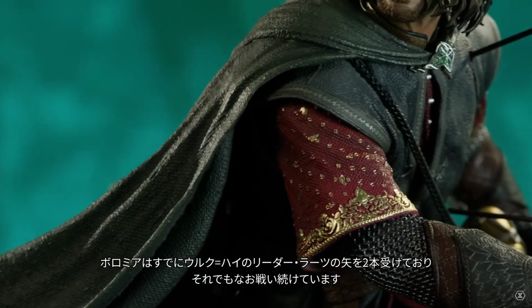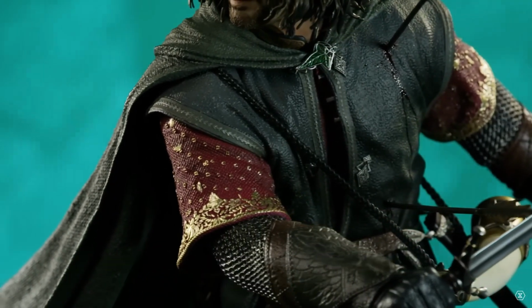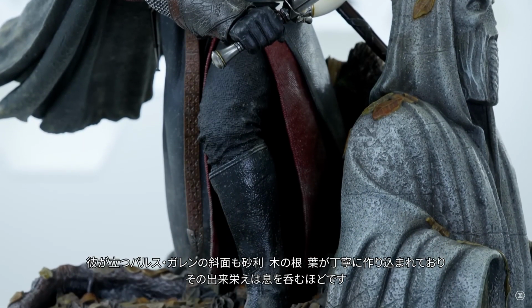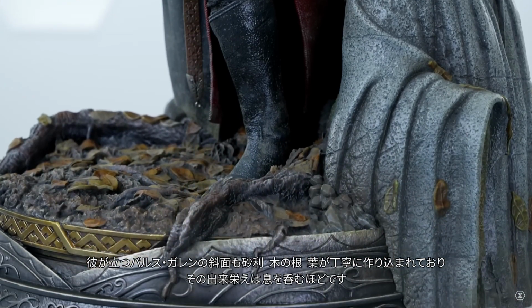In this scene, Boromir has already taken 2 of the Uruk-hai leader Lurtz's arrows, and is still fighting, giving Merry and Pippin the precious moments they need to escape. Boromir stands his ground on the slopes of Parth Galen, faithfully recreated by Prime One Studio to reflect the realistic gravel, tree roots, and leaves in the area.